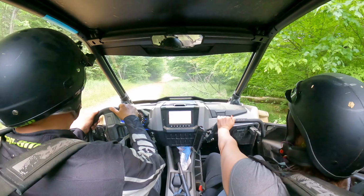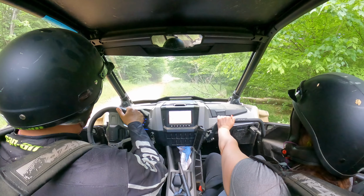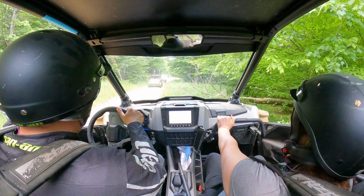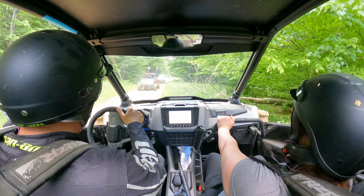New and young riders of the off-road, this is proper trail etiquette. This is a narrow trail. Some spots it is two ways. I pulled over to the side and let this group of riders pass. And I also held up my hand, and they did also, and gave me the numbers of riders that are behind them. Please try to remember this.